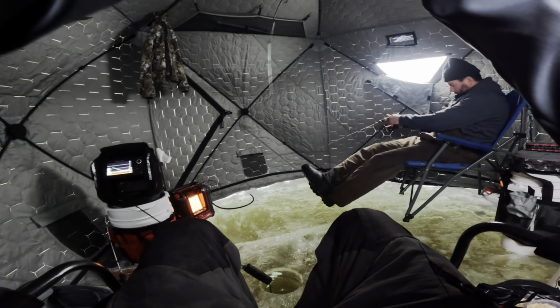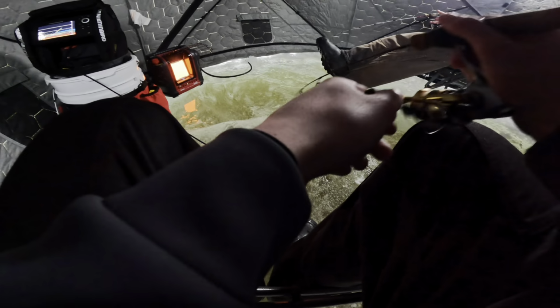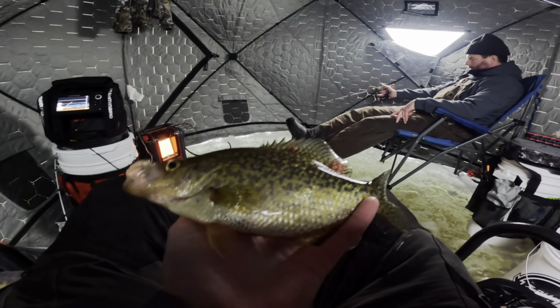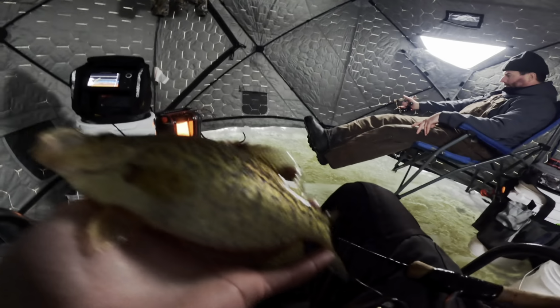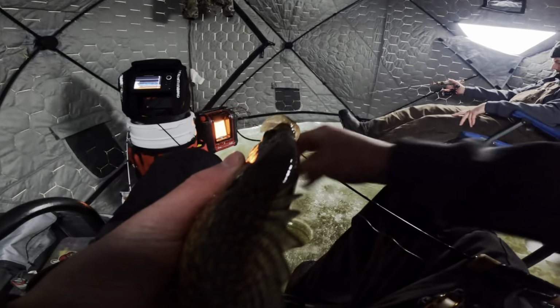There we go. That's a good fish. It feels better anyways. Probably just a bluegill. Nope, it's a crappie. There we go. That's probably an 11-incher right there. Might be able to keep him. I'm gonna compare him to the other ones just to see, but dinner. Yeah, catch and cook. Let's see how big he is compared to some of these other ones. Oh yeah, he's very similar. I'd say I'm gonna keep him. Throw him in the bucket.